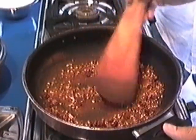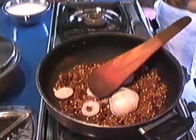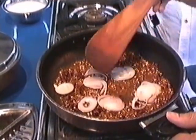So I dry it like this, you know, and I put half an onion slice. Pass me the onion, please. There you go. Okay. Like this. And you fry it until they turn clear.